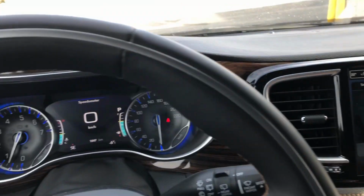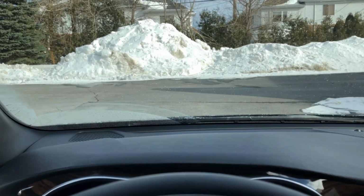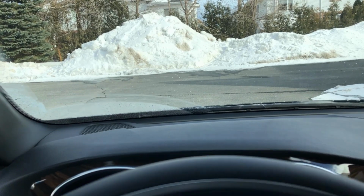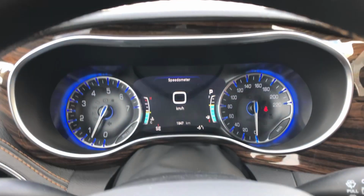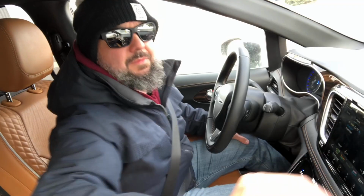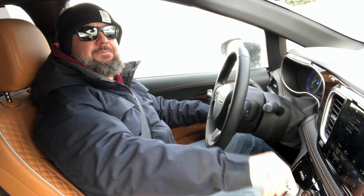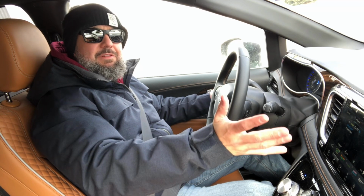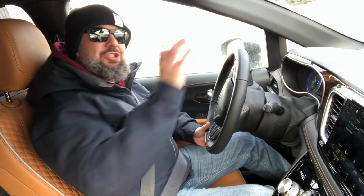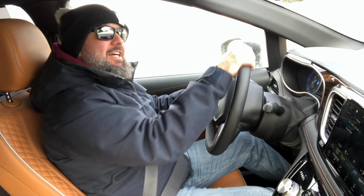Driving position is actually not that bad. In fact, it's pretty good if I have to be honest. And driving it is a mixed bag of ups and downs. I'm not going to go back out because it's way too windy. We're just going to go for a drive right now. In a minivan, I guess I can deal with the wheel. Just thought you needed to know that.